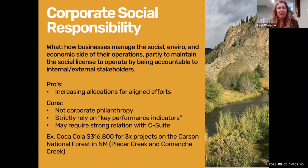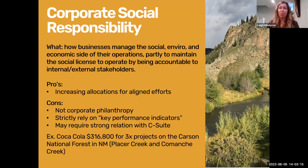Corporate social responsibility. We used to have a slide about corporate philanthropy. We've changed that with corporate social responsibility. I'm sure folks are familiar with a lot of CSR efforts, but it's how businesses manage the social, environmental, and economic side of their operations. A lot of corporate partners that previously provided philanthropy, whether due to internal or external pressures, are shifting more to partnerships that require so-called key performance indicators, so that they can report out to those stakeholders on improvements they may have made.